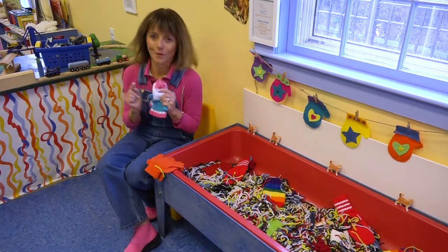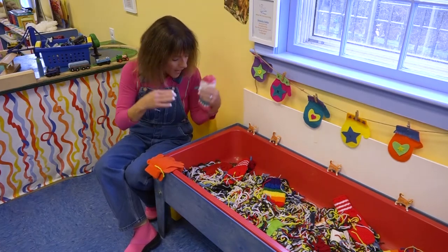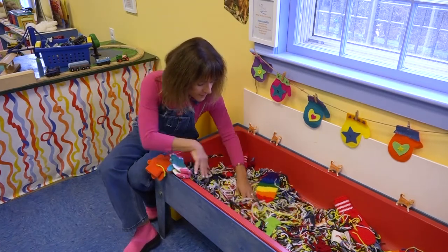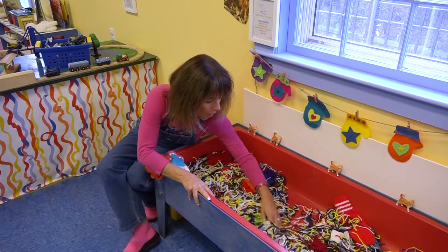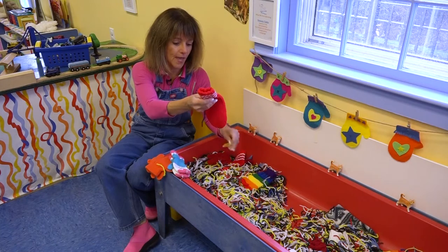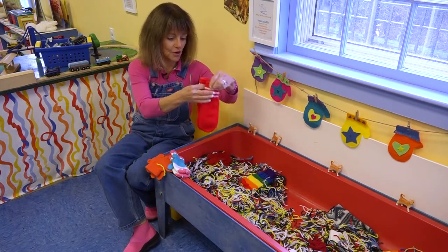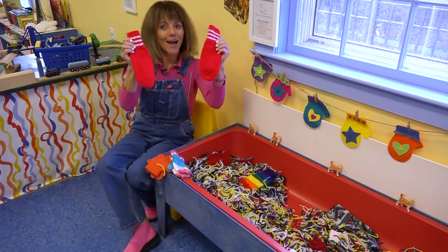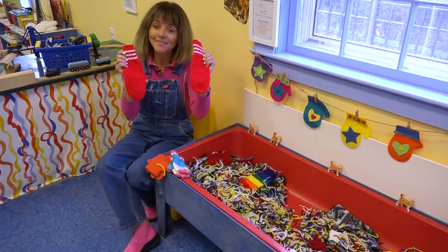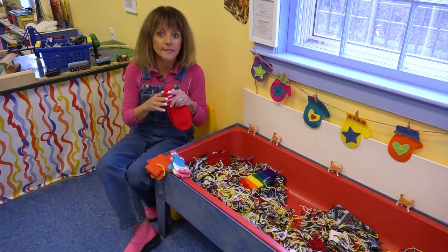Wow, let's do it one more time because it's such a fun game. Let's look around, look around. I'm going to dig through my soft, soft yarn. Oh, look, here's a big red mitten. And remember I showed you the red mitten to start? That's a pair. They're the same. Wow, you're really good at finding things that look the same.